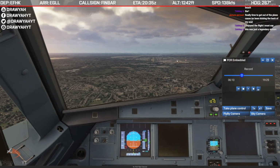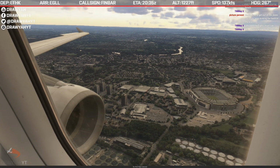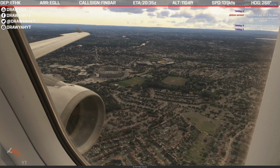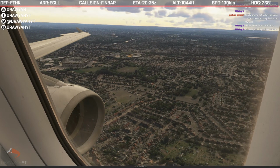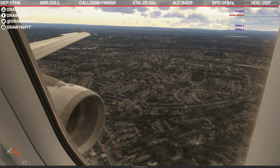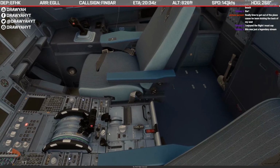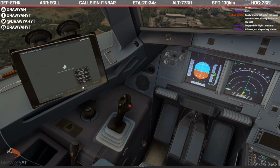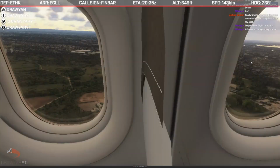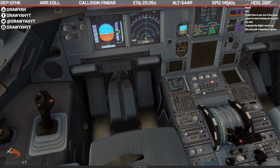Cool. That's my fourth landing. Left hand side view first. Let's have a look. So it's a short final in. Come on, ready. There we go. Oh, stop moaning at me. Just want the engines to be on.